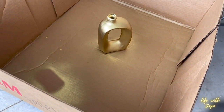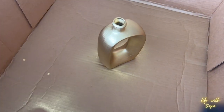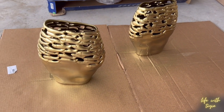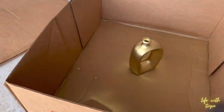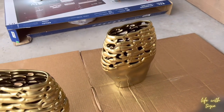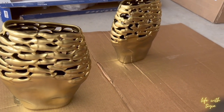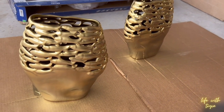Okay, that's the little gold one. She is a beauty, y'all. She is so pretty. Look at that. The camera is not doing it any justice. And you see how it goes? This one has a shimmer, but this one, I guess, is the material that is on. But they're still pretty. It's still a pretty gold.